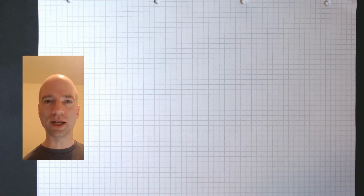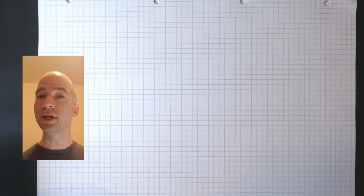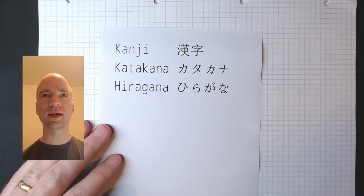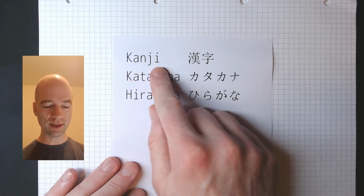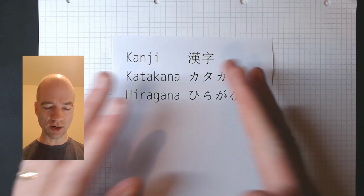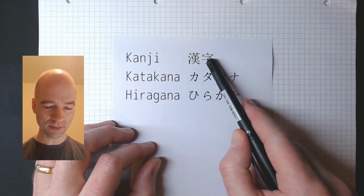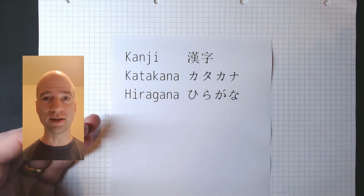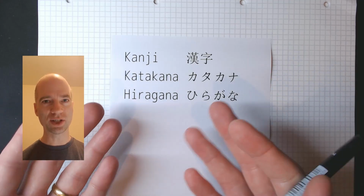So just to recap a little bit, we have learned so far that Japanese has three distinctive systems of writing, three sets of characters, if you like, known as kanji, katakana, and hiragana. And of course, here are these words written in kanji. Kanji in Japanese literally means Han character, the characters of the Han people, the Han Chinese.